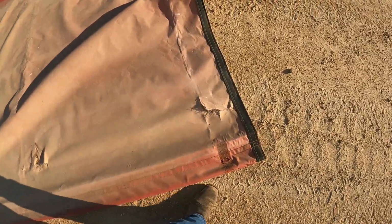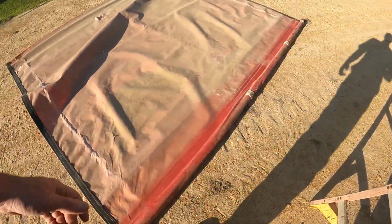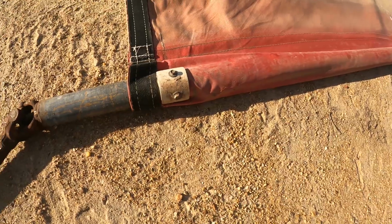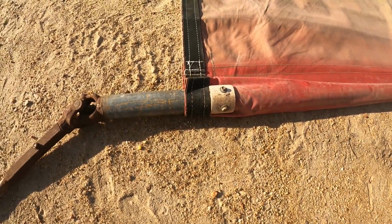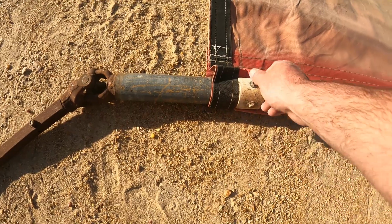You can see, got a hole there, got a hole there, another one there. So we've got a brand new one in the shop. And it looks like these self tappers, I need to take out like 8 of them. So I'm gonna go grab my drill and put a bit in there and take them out.